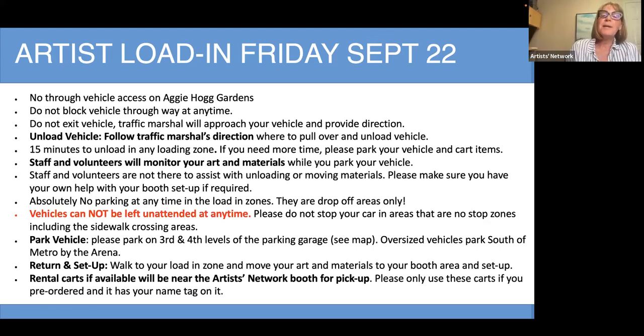So if you have a rental cart, they're going to be available in the overnight storage area, because they're not going to be in your booth. They're not going to be in the loading zones. We tried that before and they got moved around all over the place. And some people are loading in from cars parked in the parkade. They don't even use the load in process. They just move the material from the car, and that's fine too. But they'll be in the overnight storage area.